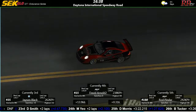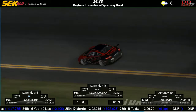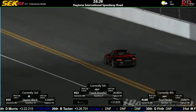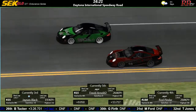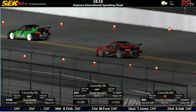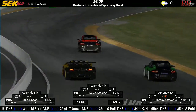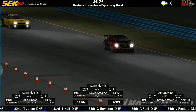Yeah, and it's fantastic to see David back in the car. Just a bit of inside news: he probably hasn't raced for about a year now, so he's just finally got back in the car and giving it a go. So we're really happy with his performance so far. And it looks like Rod Pinder's just taken the outside move coming into turn one there. These guys are drawing themselves ever closer to Jason Black. Like I said, I don't think they'll get there, but super competitive finish.